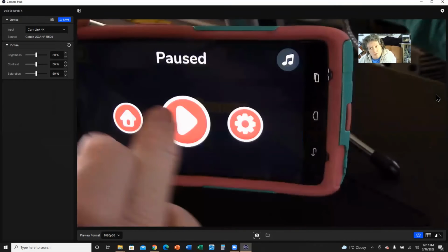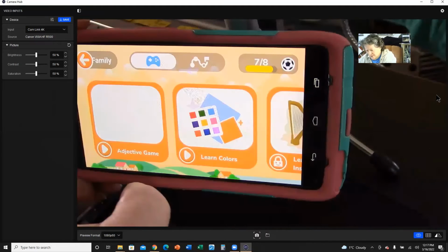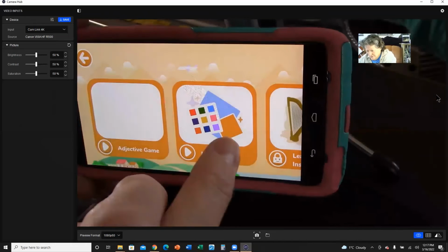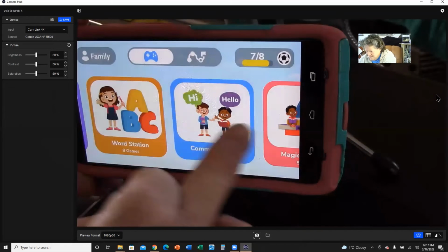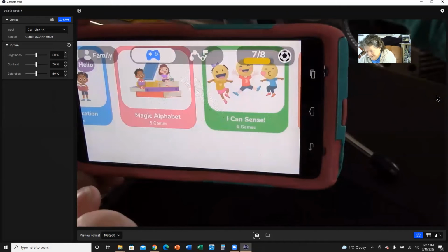The nice thing is, as you notice, I can come back to any one of these games at any point and pick up where I left off. So that's good too. I wanted to go to the activity that showed, let's see if it's this one. Magic alphabet.